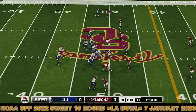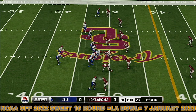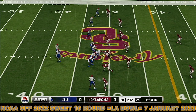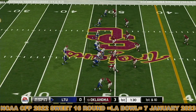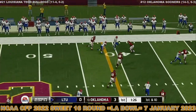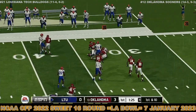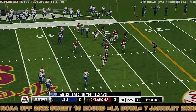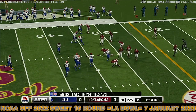Coming to you. Gets it out to his receiver in a hurry. And down he goes at the 33. That makes it first and 10.